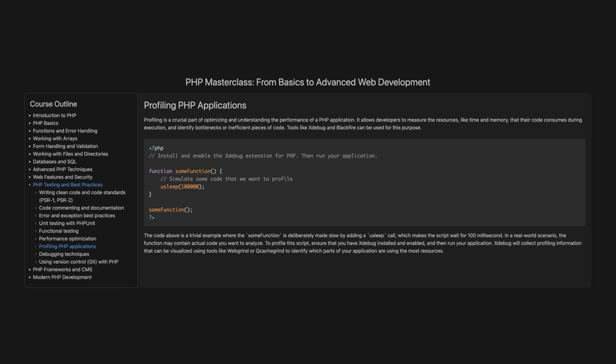The code above is a trivial example where the sum function is deliberately made slow by adding a usleep call, which makes the script wait for 100 milliseconds. In a real-world scenario, the function may contain actual code you want to analyze. To profile this script, ensure that you have Xdebug installed and enabled, and then run your application. Xdebug will collect profiling information that can be visualized using tools like Webgrind or QCacheGrind to identify which parts of your application are using the most resources.